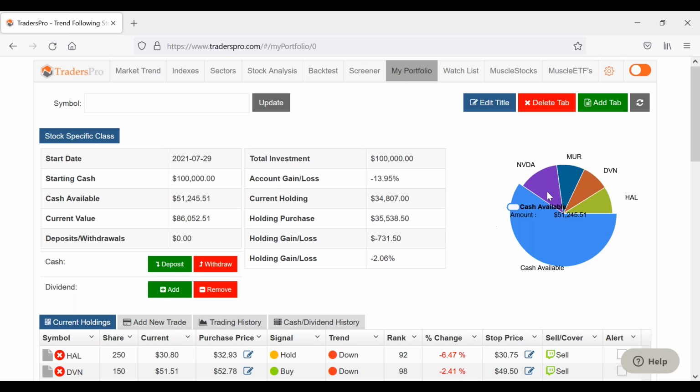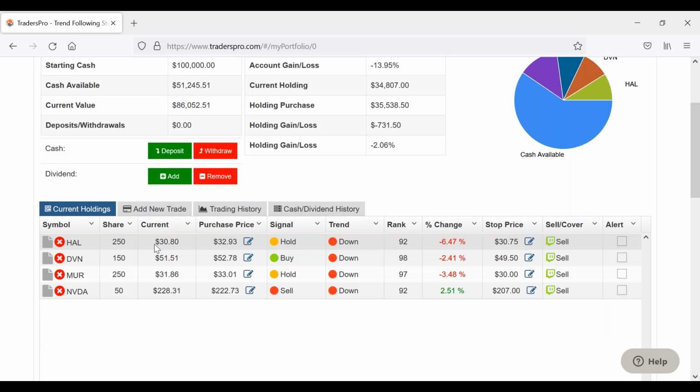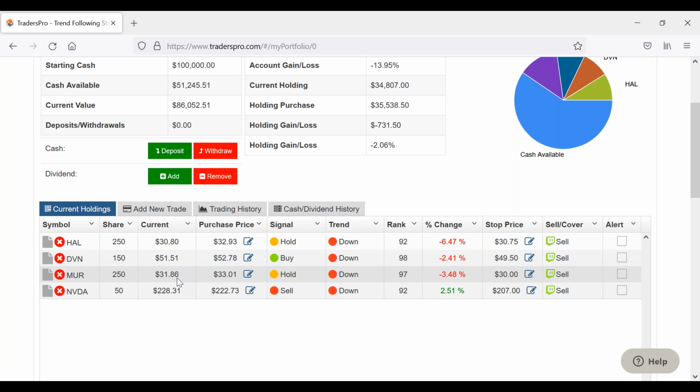I did get out of Marathon Oil to free up a little bit more cash. I already had 3 oil stocks. I still am going to hold these because I don't think they've hit my stop yet, and I think oil could still move higher. Let me double check that here. My stop on Halliburton is very close. My stop's at $30.75. It's at $30.80. So we'll see. Devon, no, we're not near the stop yet. Close on Murphy. Not very close.